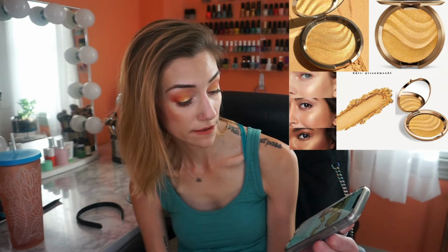Today is the week of Becca. I don't know why, but it is. First I want to talk, what's this? So Becca is launching 2 new highlighters. One is the Gold Lava in 24 karat gold with shimmering light pink pearl for $38, which is their normal price for a highlighter. This highlighter is swatched on a light, medium, and deeper skin tone woman.